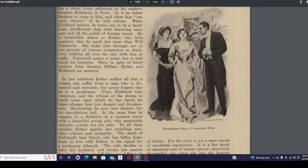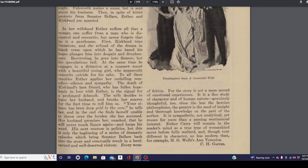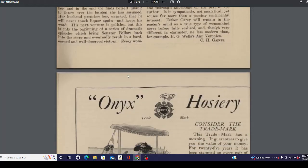Okay. Frontispiece From a Successful Wife. I have to write this down because I want to look for this book on YouTube. Okay, 1910. There we go. All right, I wrote it down. And this sounds like an interesting book. In her wifehood, Esther suffers all that a woman can suffer from a man who is dissipated and eccentric, but never forgets that he is a gentleman. Interesting. Yeah, that sounds like a really cool thing.